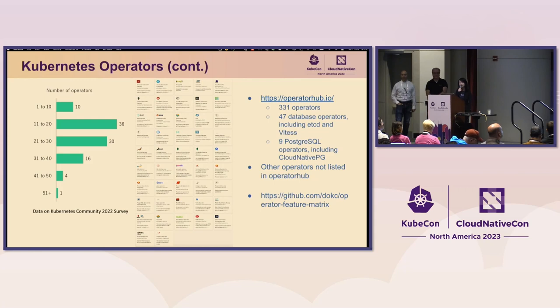According to the DOK survey, an organization typically uses more than one operator. As shown in the operator hub, I have a screenshot here. There are more than 300 operators. Among them, more than 40 are database operators. And there are two CNCF graduated projects listed there, etcd and Vitess. There are nine PostgreSQL operators, including CloudNativePG. CloudNativePG is an open source operator that manages a PostgreSQL database running in a primary standby architecture in Kubernetes.